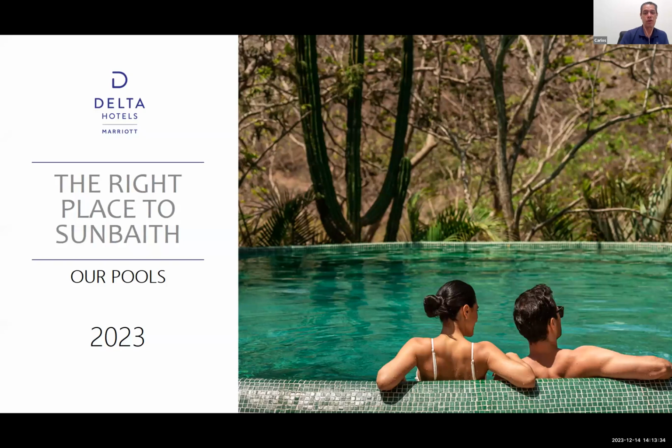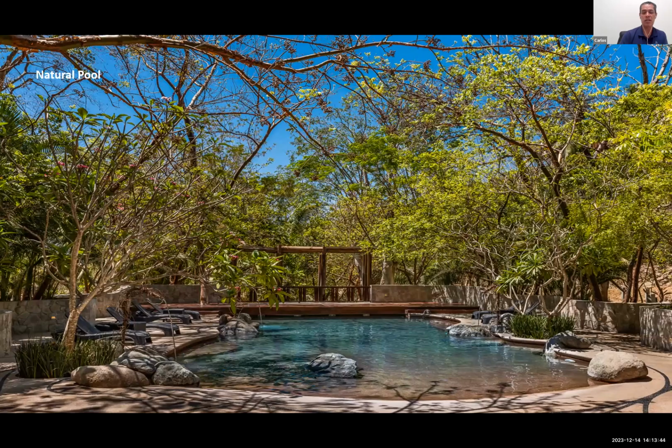To sunbathe and enjoy the day, well, our pools, we have 12 pools in total. This is the Half Moon section. This is our natural pool, which we also use for special events such as weddings, cocktails, and any other kind of events. This is actually the only pool that is not climatized. Given the sense of a natural area, that's what we call the natural pool. The rest of them are climatized, especially during the winter season, because the water gets cold, believe me.